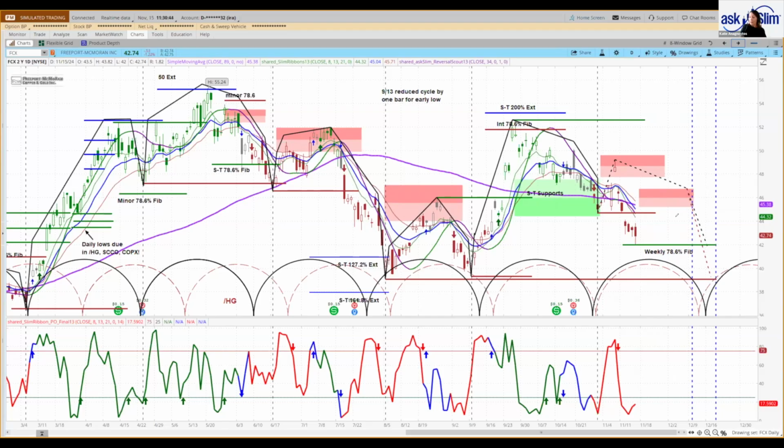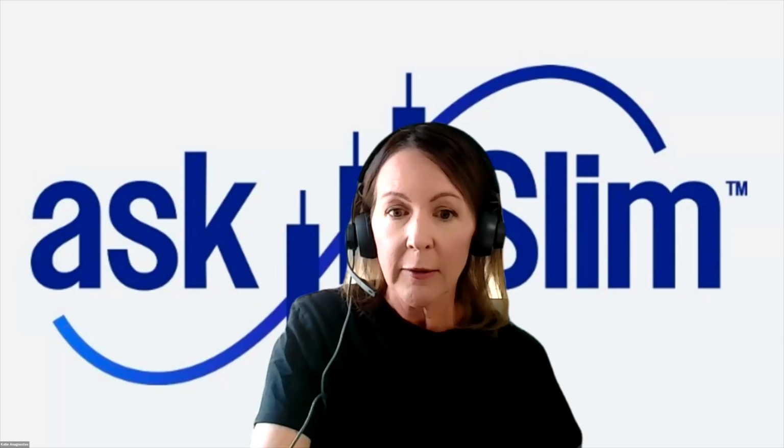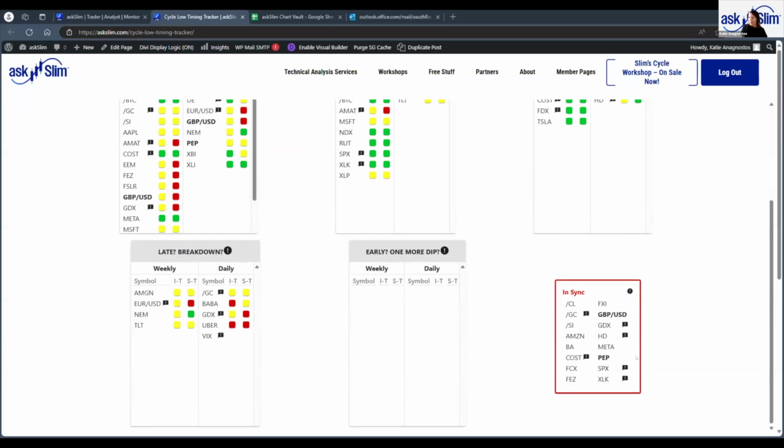So this cycle is considered to be in sync with the weekly cycle timing window, and daily cycles that are in sync have a high probability of showing weakness or possibly even breakdowns like this one as the short-term and intermediate-term synced troughs form. We highlight those here in this box on the bottom right of the cycle low timing tracker.